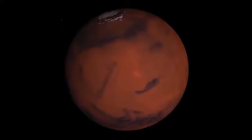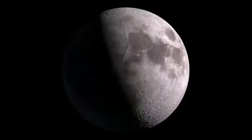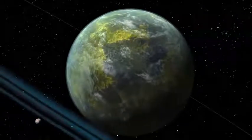By studying Mars, we'll be able to learn more about Earth, Venus, Mercury, even the Moon, even exoplanets around other stars.